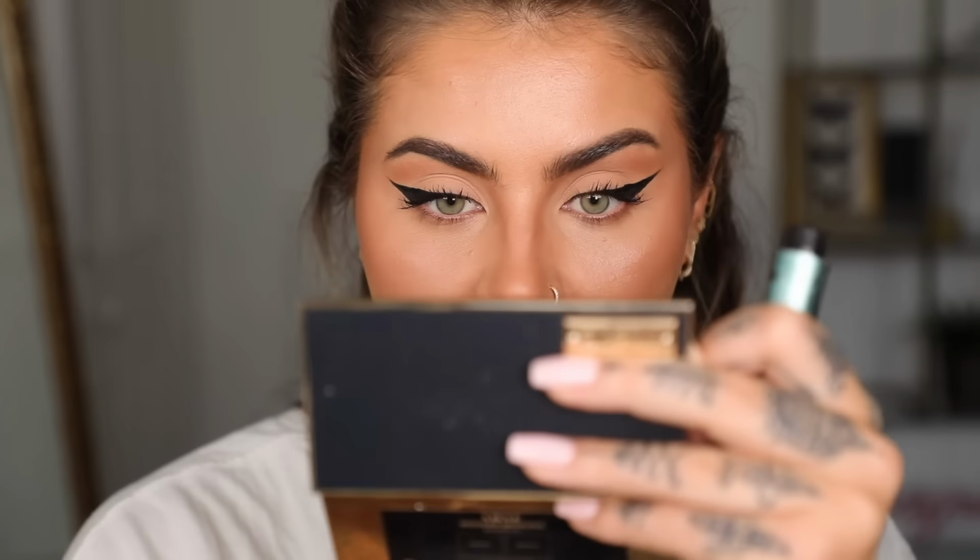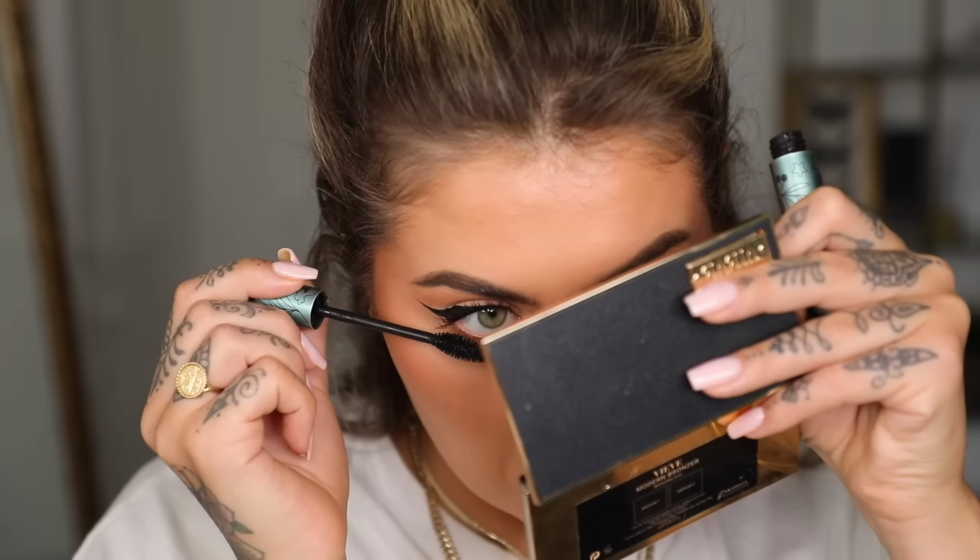So this eyeliner is just like a kind of larger version of what I did in my last video. But the key is that inner corner, that tiny amount on the inner corner, can completely change your eye shape. And I'm going to add mascara to my lower lashes too.